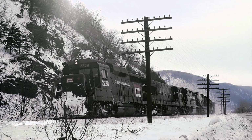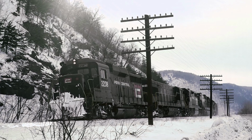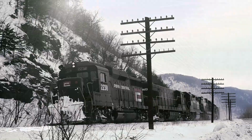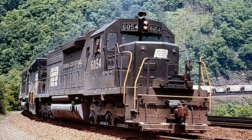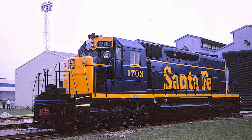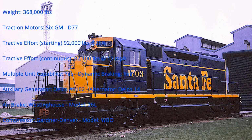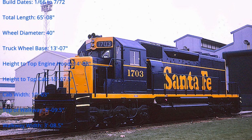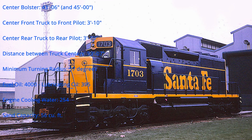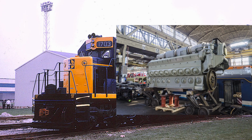Despite the crippling financial status of these railroads, they continued to purchase reliable locomotives from Electromotive Division, or EMD, whose newest model offered versatile service with a comfortable ride. This model in particular was the SD40, with the SD representing special duty and the 40 representing the model number 40, as it was sold along with the SD38, SDP40, and SD45, which all had the new 645 prime mover.